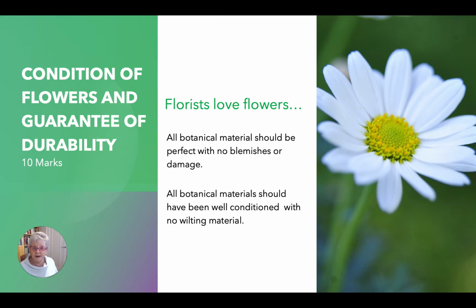Florists love flowers. You, like me, probably came into floristry because of your love of flowers and natural materials. And so we show our love every day in the workplace by caring and cherishing the flowers whilst in our charge, so that the customers can get the longest possible life and the maximum enjoyment of perfect blooms. And it's exactly the same in a competition room.